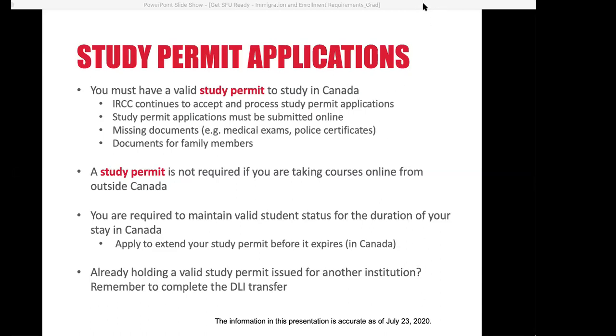Now, if you will be starting your studies online from outside of Canada, which I know will be the case for many of you, a study permit is not required for the period of time you're outside Canada. However, this will be needed when you're physically here. So depending on your nationality, in addition to your study permit, you also may be required to hold a valid temporary resident visa or an electronic travel authorization known as an ETA to enter Canada, unless you're exempt from both of those documents.